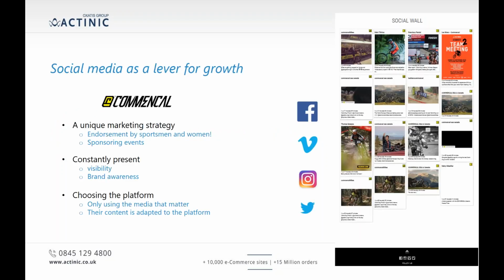So as a lever of growth, Commensal, as I said, we'll be talking a little bit about that because they started their Facebook advertisements not long ago. They wanted, of course, to have a larger and higher brand awareness. They, of course, wanted more income, and brand awareness also is connected to having fans. They went from 7,000 fans to 100,000 fans in 2 years.